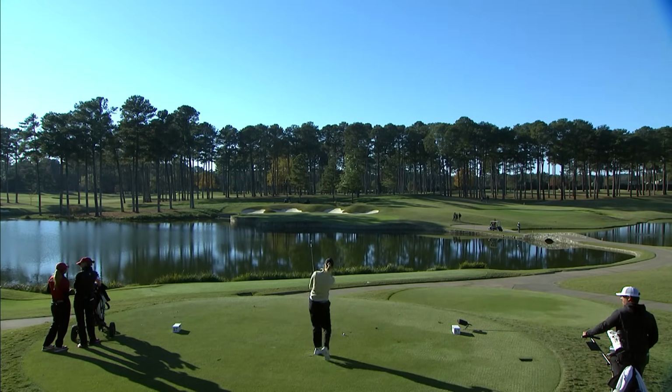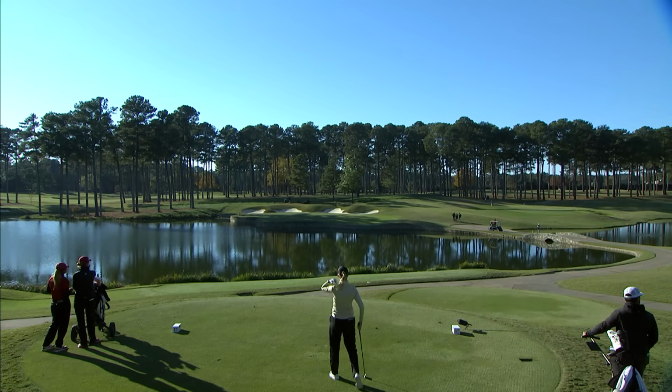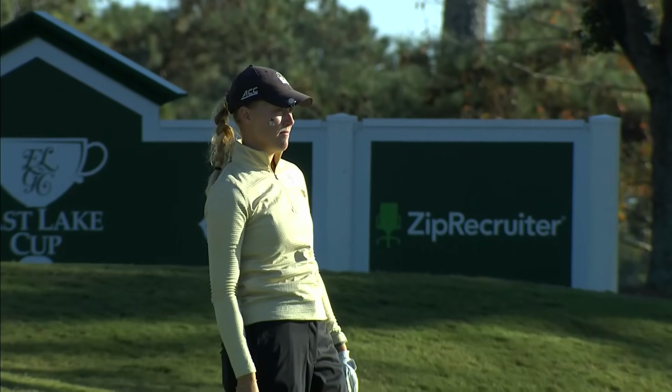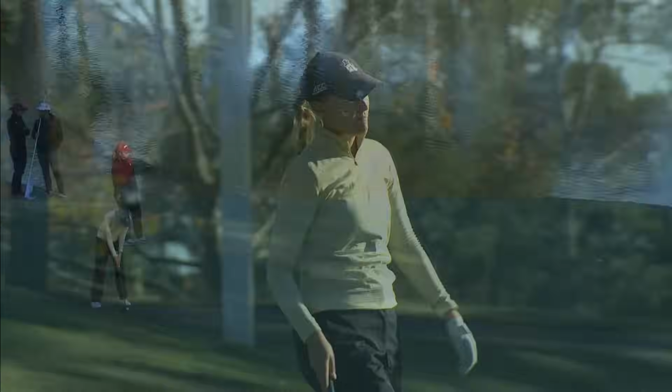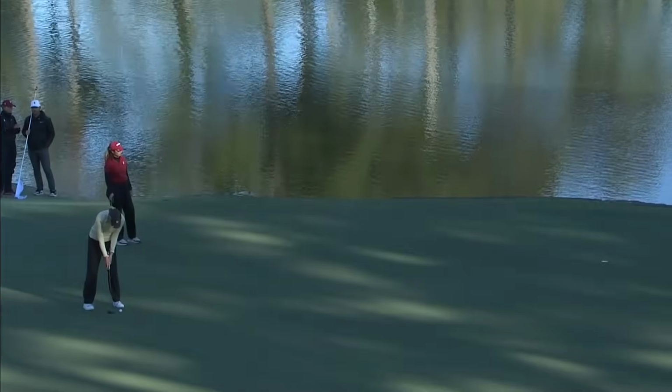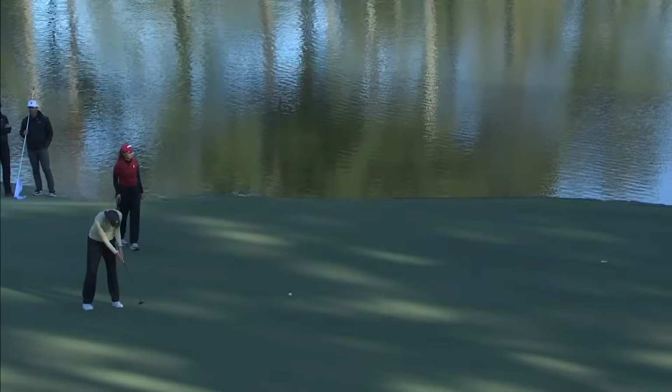But to see your teammate keep playing, oh yeah. There were no handshakes or hugs on the green at 17. Perhaps a little shot of adrenaline. Now a big one here for Ann Stair Dundonnan. Down grain, breaking just to her left. Oh, how about that?